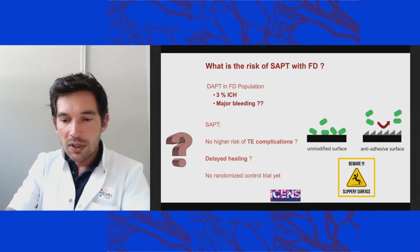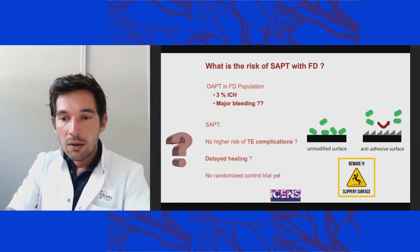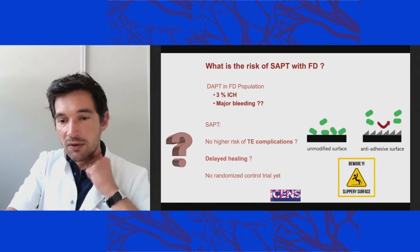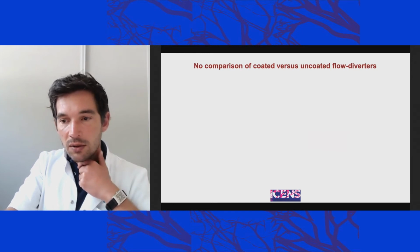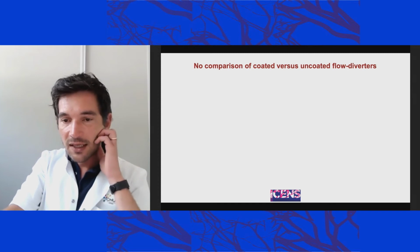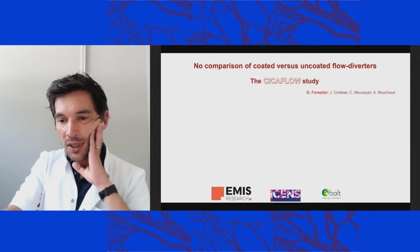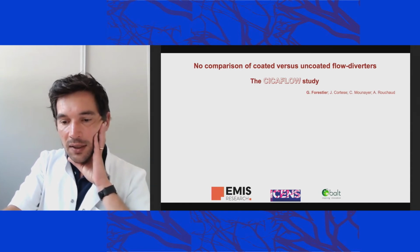So there is no randomized controlled trial yet, but the risk is that with a single antiplatelet treatment, okay, we could maybe reduce the risk of intracranial hemorrhage, but we may not occlude our aneurysms. And there is still no comparison of coated versus uncoated flow diverters. That's why we designed the CICAFlow study in the EMIS research lab in Limoges.